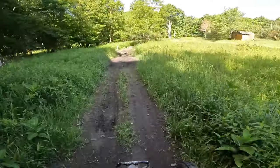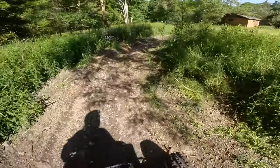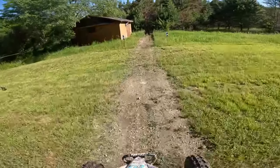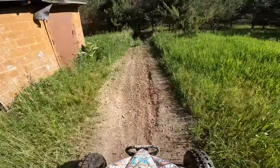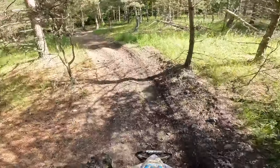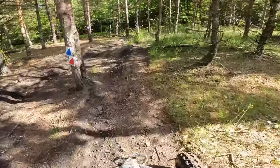Got a kicker. Got a little off camber. It wasn't bad, it was probably a little flat turn. Across this field, back into the pond. Where the sun never shines.